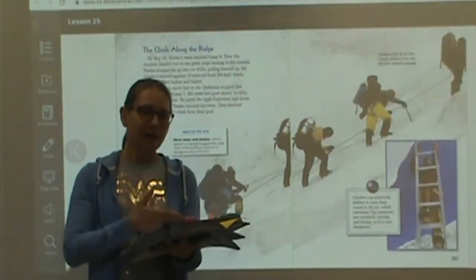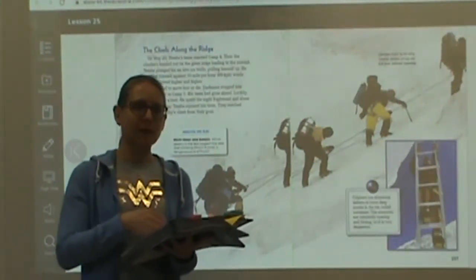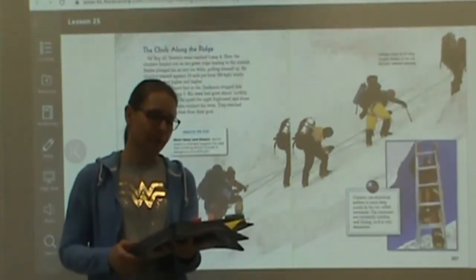So I think that was a tough decision for Temba to stop by himself and set up a camp. But it probably was the smartest one because he knew he wouldn't make it to his teammates by the time that the sun set and it really started to drop in temperature.